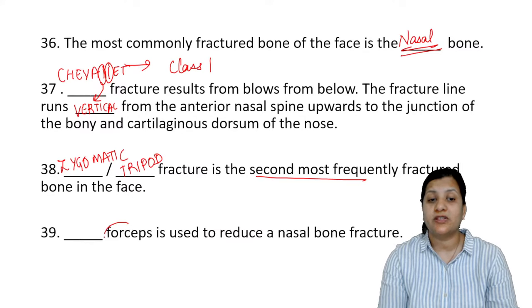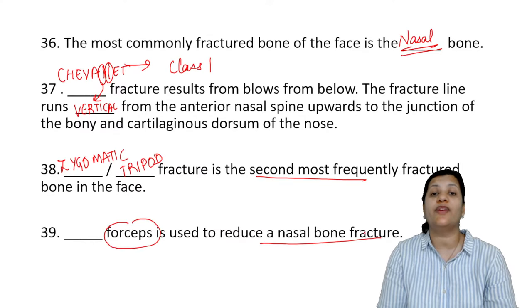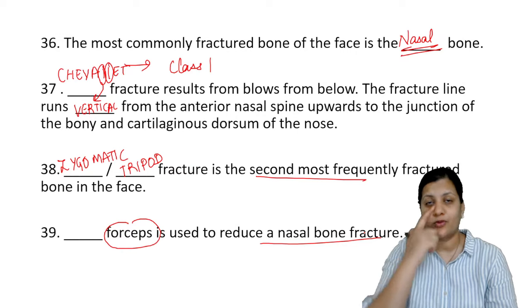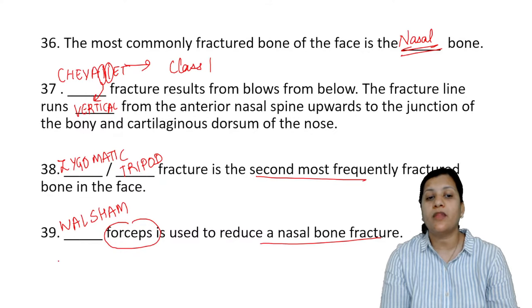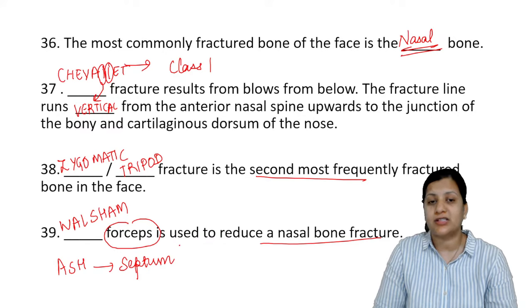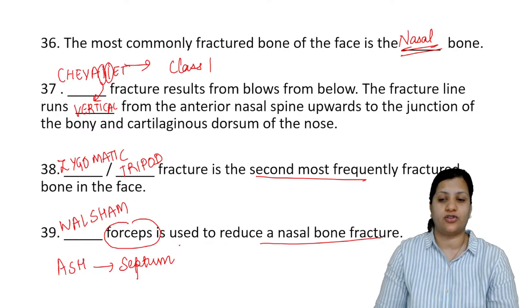What forceps is used to reduce the nasal bone fracture? Very, very good. Which forceps is used to reduce the nasal bone fracture? For septum, there is one forceps. For nasal bone, there is one forceps. So, Walsham's forceps is used for nasal bone. Very good, Shruti. Ash's forceps is used for septum. So, for reduction of septum, you will use Ash's instrument, and Walsham's forceps is used for nasal bone reduction.